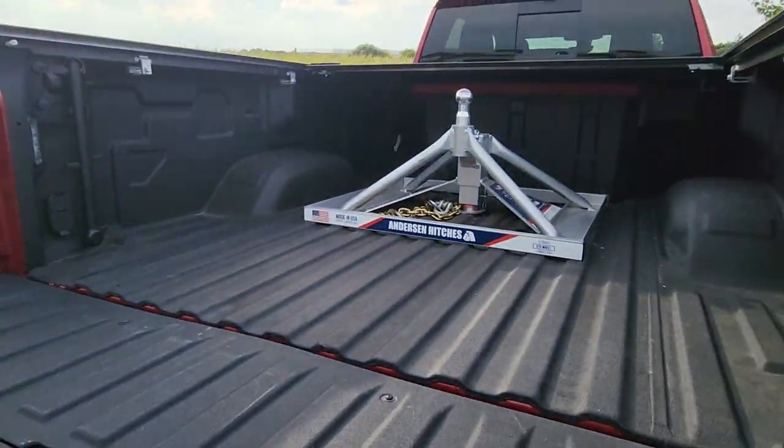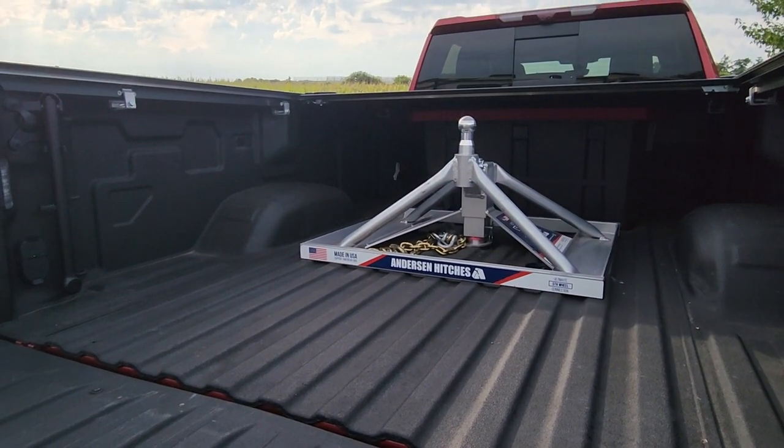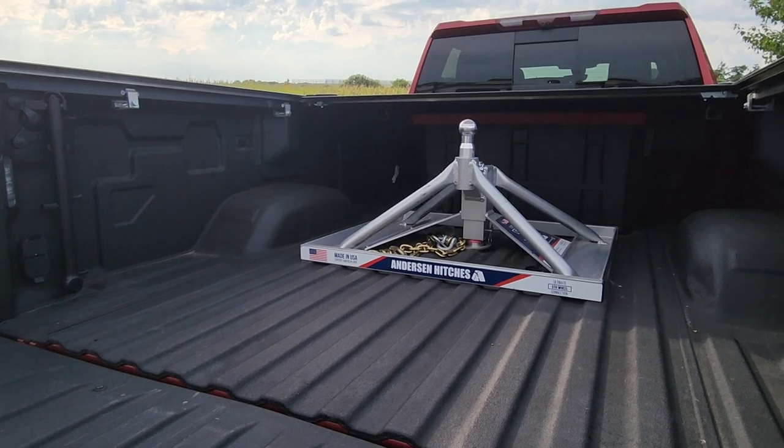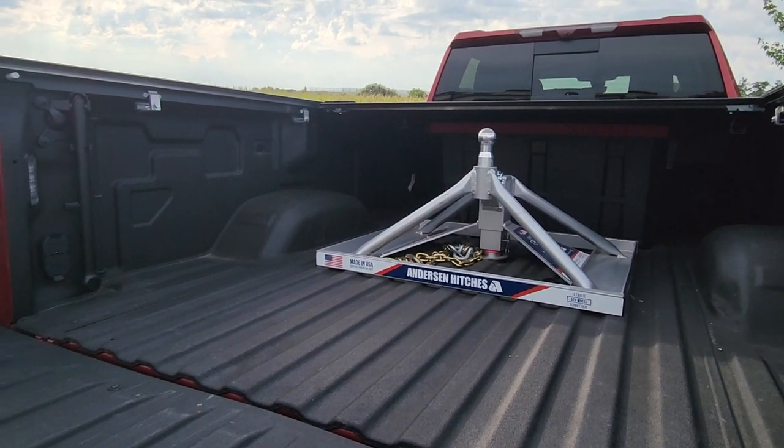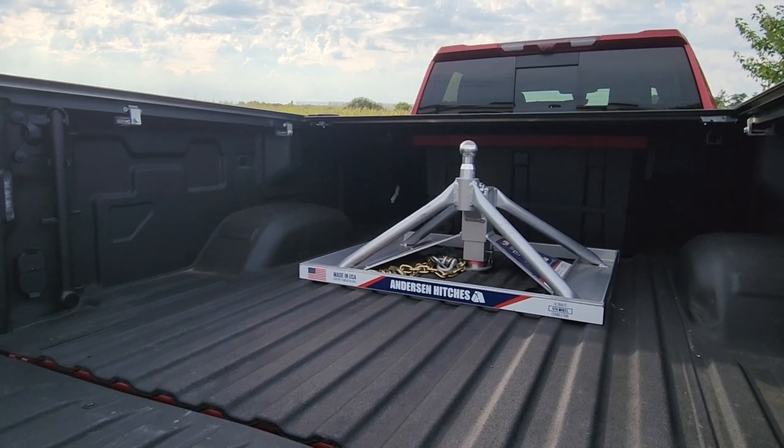You can see we have the Anderson fifth wheel hitch. We'll do a video later on of installing that, how easy it is to install and compare it to a regular hitch and how good it's been for us and how many miles we got on everything.